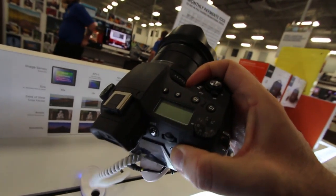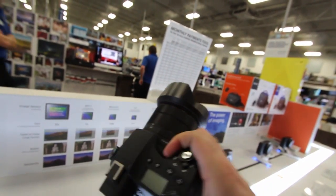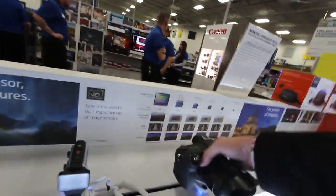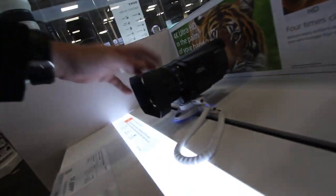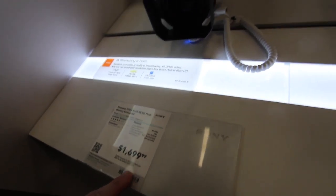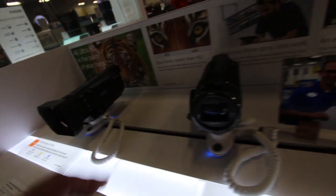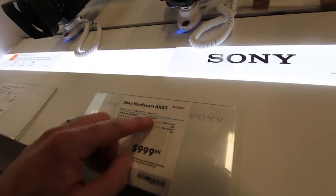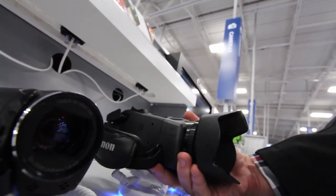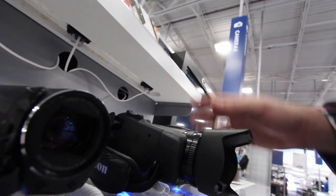Screen looks like it pops out on the sides. Beautiful camera. Nice and big like my camera. It seems actually a little heavier than the T5i that I have. There we go. I do a lot of videos, so that's your 4K right there. That's the FDR-AX100 4K, $16.99. Pretty nice, got a nice lens hood on there. That's kind of like the other Canon camera I have. That's a Sony Handycam. That's a nice camera. That one is the Vixia HF G40, $1,099, that's a nice camera.